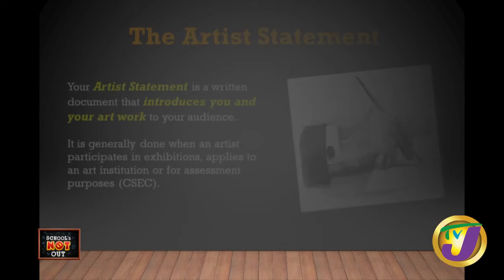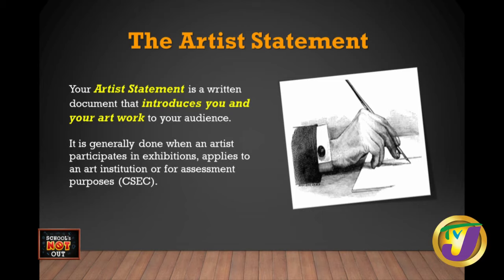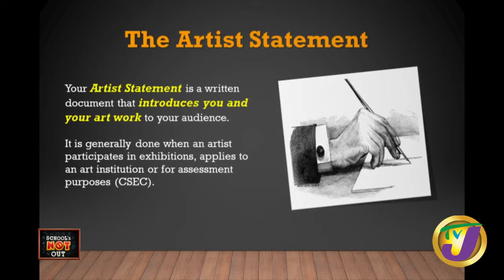And at this time, we're going to be moving on to another aspect of the reflective journal, which is the artist statement. Now, the artist statement is where you, the artist, get an opportunity to introduce your work and yourself to your audience. And this is very important. If people don't understand you, it's difficult for them to appreciate you and your work. And so we want to ensure that there are certain key factors that you include in your artist statement.